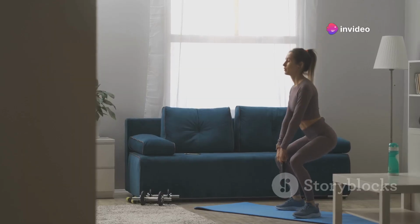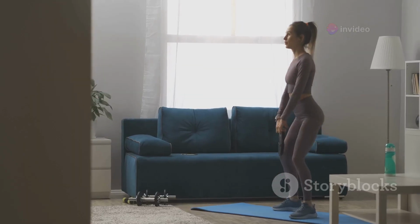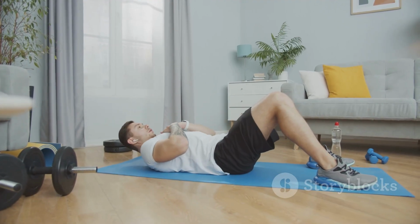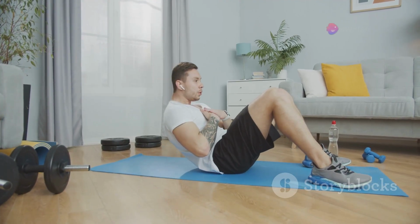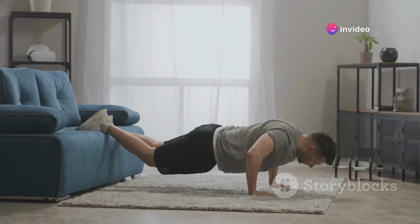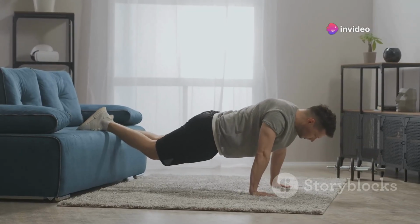Always prioritize proper form over lifting heavy weights or performing complex exercises. Focus on controlled movements and maintain tension in your muscles throughout each repetition. If you're unsure about proper form, consult online resources or seek guidance from a fitness professional.